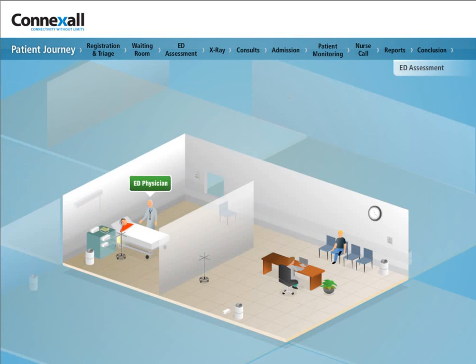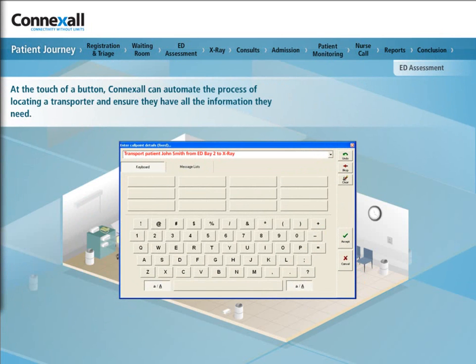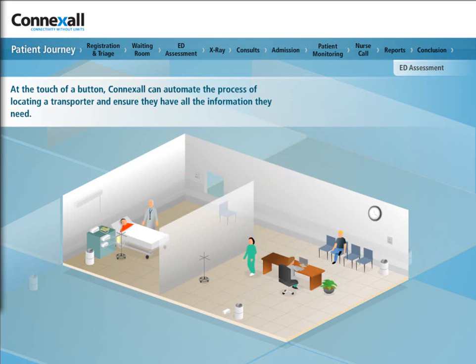When the patient is admitted for assessment by the ED doctor, diagnostic tests are often required, so a transporter has to be called to take the patient to the X-ray lab. At the touch of a button, Connexall can automate the process of locating a transporter and ensure they have all the information they need. Wherever they are in the hospital, transporters can acknowledge, escalate, or call back at the touch of a button. And the unit clerk can see the status of the request in real time.